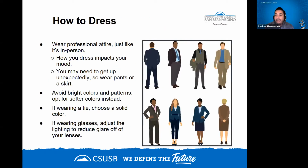So another thing to keep in mind is dressing appropriately. If you are going to be on camera, you want to dress professional just as if you were meeting them in person. And what does that look like? Wear professional attire. Your dress also impacts your mood. You'll feel more confident. At least a minimum of a collared type of shirt, jacket if you have it. Ties are very much optional now, as long as I would say a minimum of at least a polo or something with a collar type shirt. You want to avoid bright colors, patterns, anything that could be distracting.